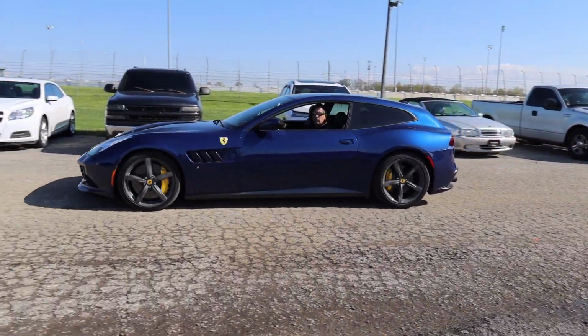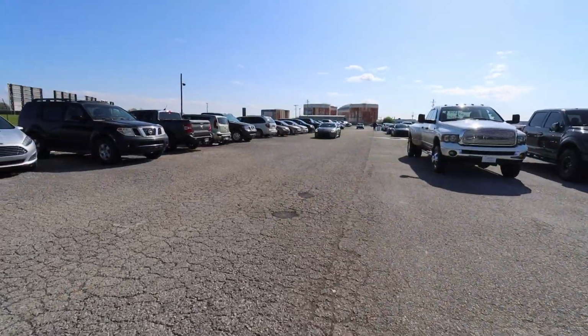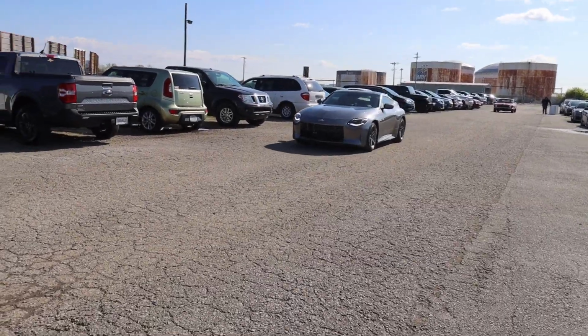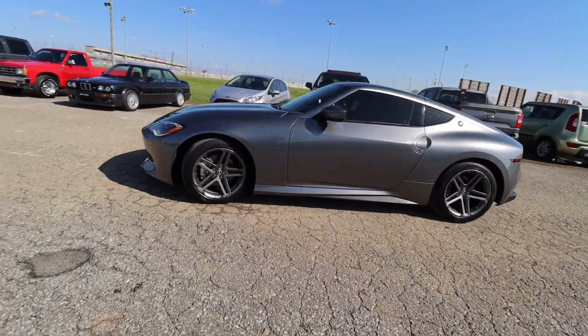Nice Ferrari. Alright, second spot here. We got a new Nissan Z. Haven't seen one of these in public yet, but I guess Indiana's the lucky state for new car spots. Nice little car going here.